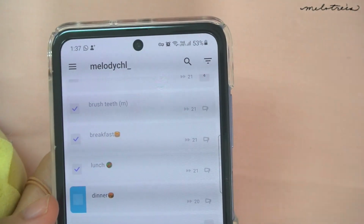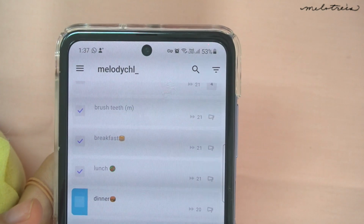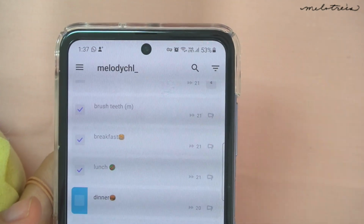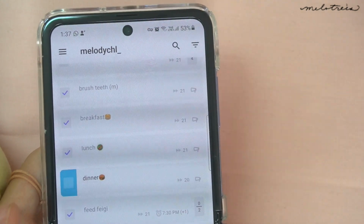So there are other functions like guild, pets and mounts, customization, equipment and items, taverns, but I don't use all these functions. So if you're interested in that, you can just look into that yourself, and it's really fun.